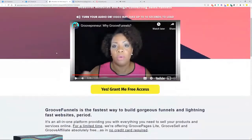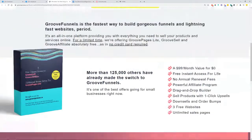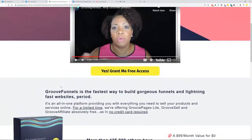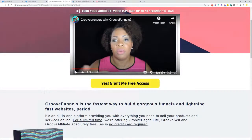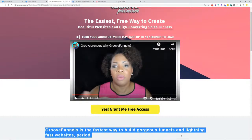Somebody could have already seen another ad for GrooveFunnels, and they know everything about it, but in case you mention it immediately, they'll be like, oh yeah, this is a GrooveFunnels thing again, I already have an account, or I don't need this. They would just leave, and this could be bad. But in case you just don't mention it, like this funnel builder is the fastest way to build gorgeous funnels, you leave some mystery in there, and then they will watch through your video, they will click on your button, and they will be able to sign up through your link.